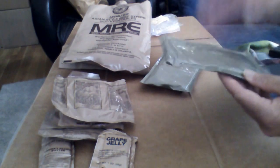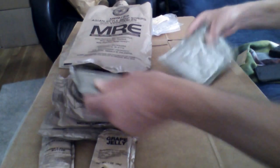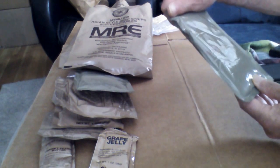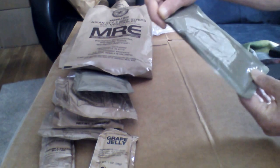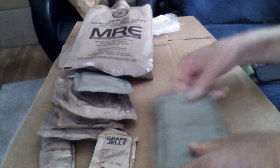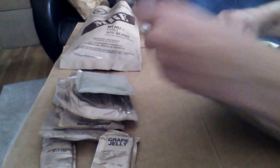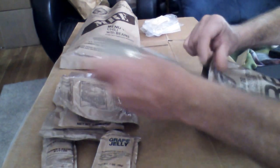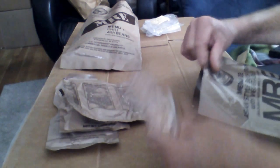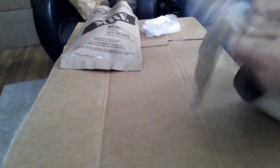Of course, the main entree and side dish, fried rice, which is very interesting. It has good flavor. And then, of course, the Asian beef strips. I'm going to tell you, man, this is good stuff. I really like this. That is menu 22. We'll have these for dinner. The grape jelly and the peanut butter will be used on the bread for a snack later today.